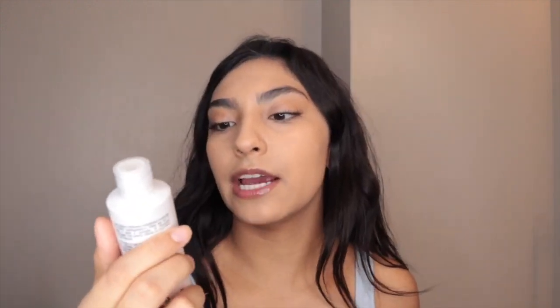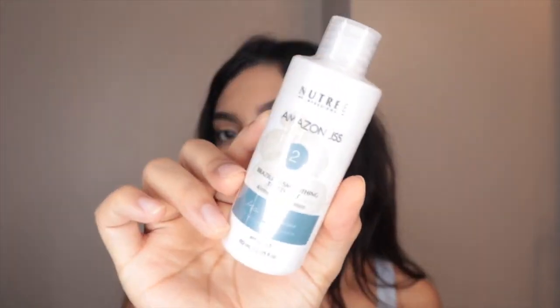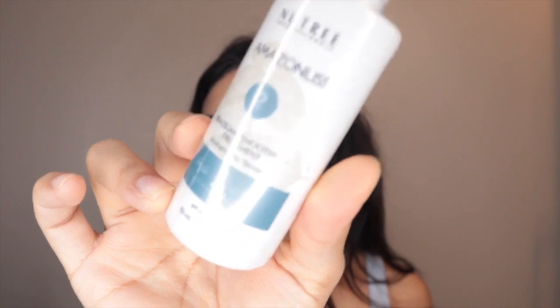So the first step is the anti-residue shampoo. And then we have step number 2, which is the Brazilian smoothing treatment. And last but not least, step number 3 is the intensive repair mask.